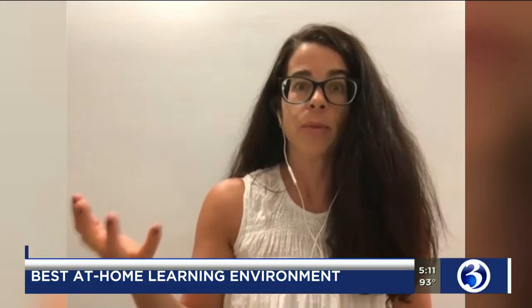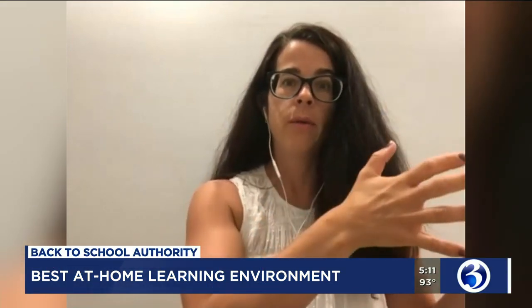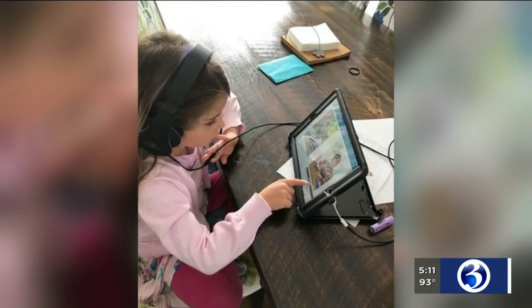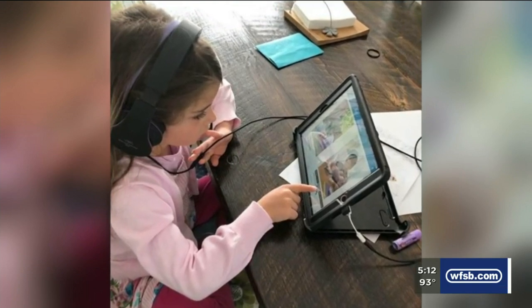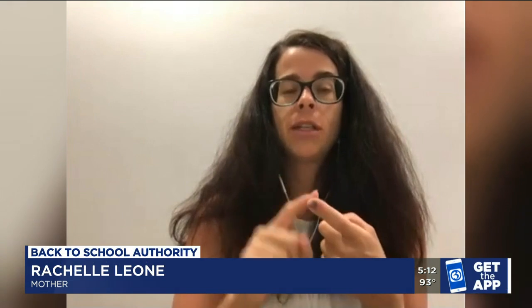I bought a desk really quickly and set it up in the living room so that I could be right there with my children. Rochelle Leone is a mom of a rising fourth grader and a rising first grader. She says remote learning was a challenge this spring, but after furniture shuffling, getting supplies, and navigating trial and error, they found a groove. Organization, scheduling. You have to create a schedule.